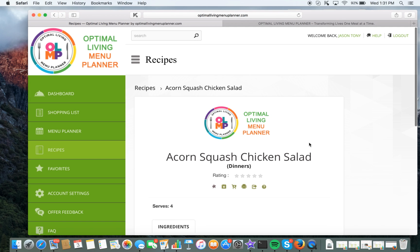The best part about this is they can eat anything on here. If they're celiac, they can eat anything on here. It's all doctor approved. It is all designed. It's been pre-vetted, so it's super super simple. And that's kind of a quick rundown.